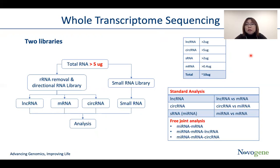Sometimes we would like to see the global map or the interaction or even the network between multiple types of RNAs. To achieve that research objective, we propose the whole transcriptome sequencing service. In this one, you do not need to sequence each type of RNA individually or separately. You only need to send us, again, total RNA, roughly 5 micrograms, and we will prepare 2 different libraries. One will be the ribosome removal and directional RNA library to target long non-coding RNA, messenger RNA, and circular RNA, while the other library will be the small RNA library to target the small RNAs.